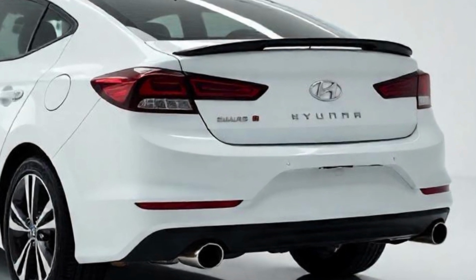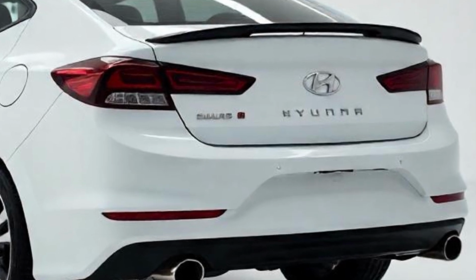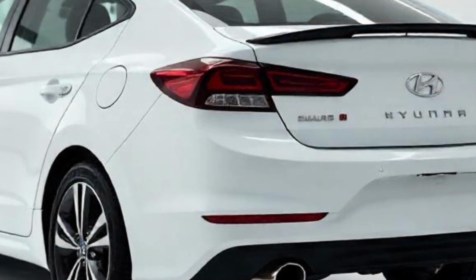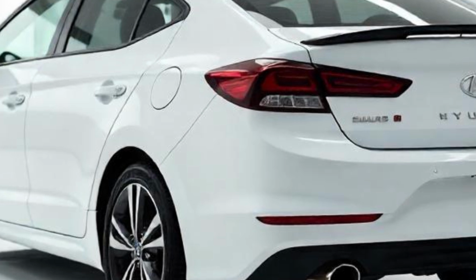That's it for today's deep dive into the 2025 Hyundai Elantra N. If you're into high-performance daily drivers with attitude and value, this one deserves a spot on your radar.